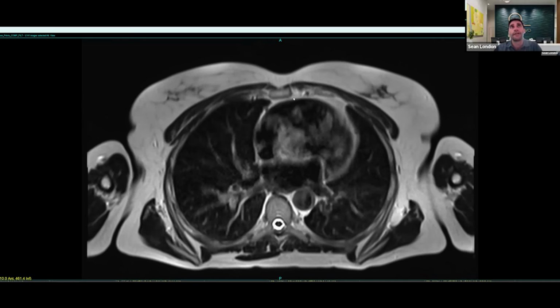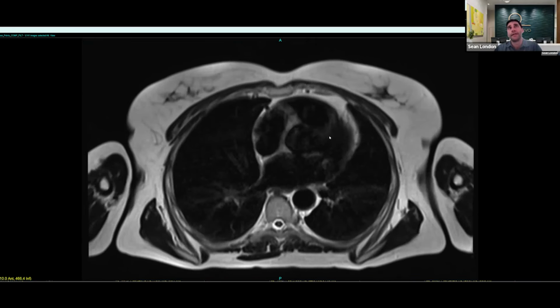This is the heart right here. Now, the heart is always in motion, and MRI does not like motion. This is why we always ask people to hold very still and follow instruction. And with the heart beating, it creates a blurry image. So that being said, I can't see the heart vessels well.